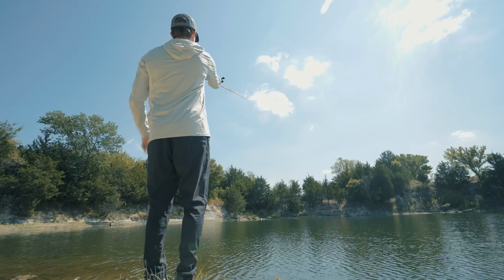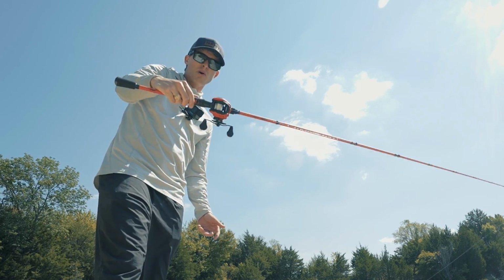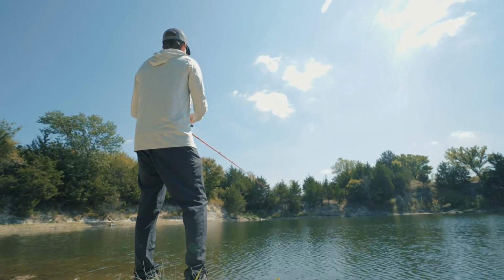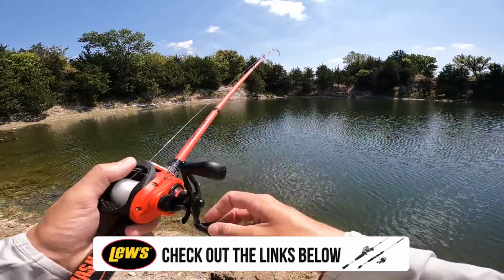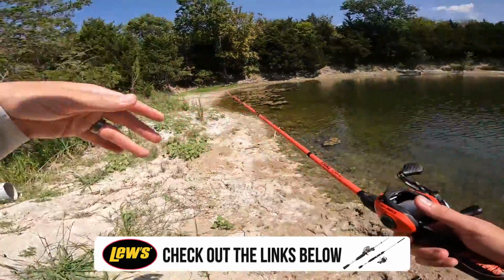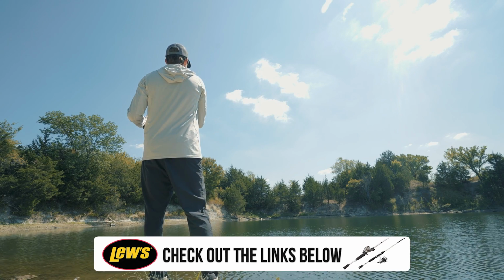All right, first cast with the old lipless. Holy cow. I keep forgetting how far this combo casts, the Mach Smash. My goodness, that's a 1/4 ounce lipless on 15-pound line, and I almost cast across the dang quarry. Now, I'm not sure how many other anglers have found this spot, because if I hadn't found it yet, I would be very impressed if a whole bunch of people did. I see some random trash pieces here and there, but for the most part, this thing seems relatively untouched.